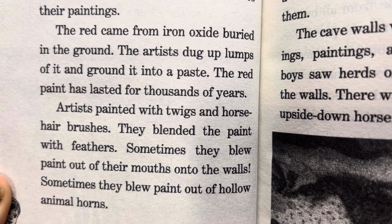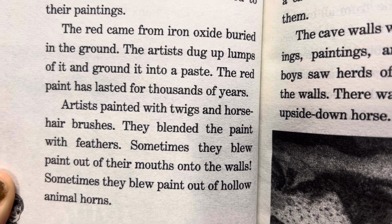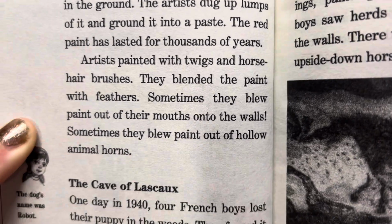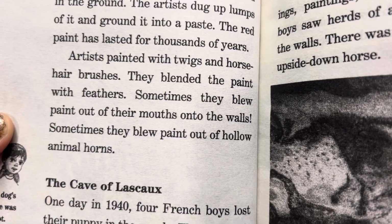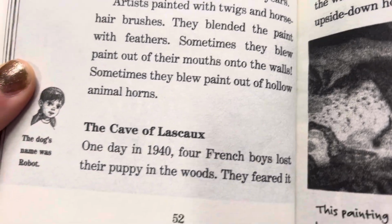Artists painted with twigs and horsehair brushes. They blended the paint with feathers. Sometimes they blew paint out of their mouths onto the walls. Sometimes they blew paint out of hollow animal horns.